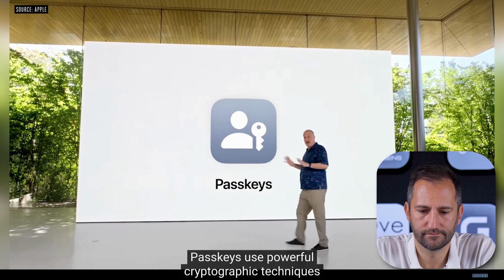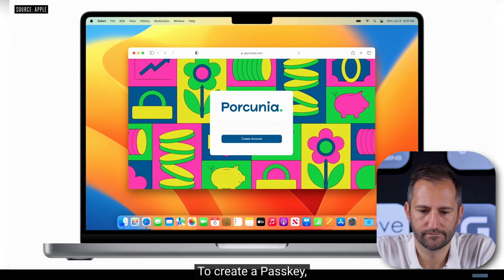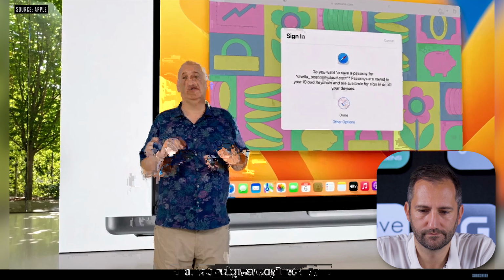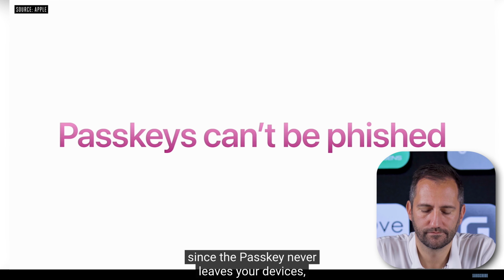Passkeys use powerful cryptographic techniques and the biometrics built into your device to keep accounts safe. To create a passkey, just use Touch ID or Face ID to authenticate, and you're done. When users create a passkey, a unique digital key is created that only works for the site it was created for. Passkeys can't be phished, since the passkey never leaves your devices.